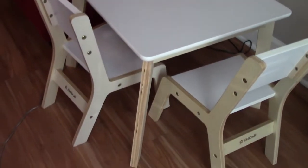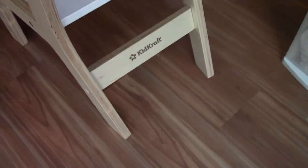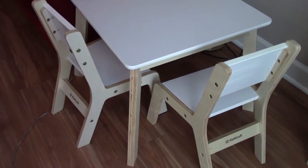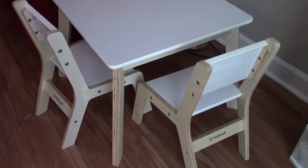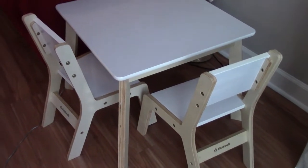Okay, so this is how the table set turned out. You guys, it's super cute. This is the KidCraft table. Amazon and Target sell it, but we found it a little bit cheaper on Target than Amazon. So I will leave that below.